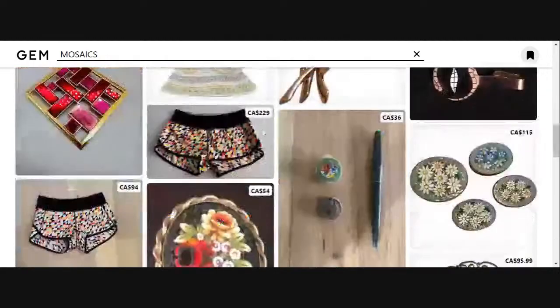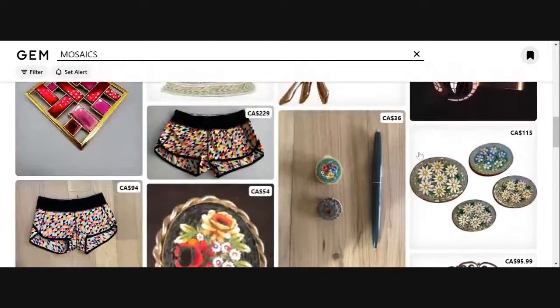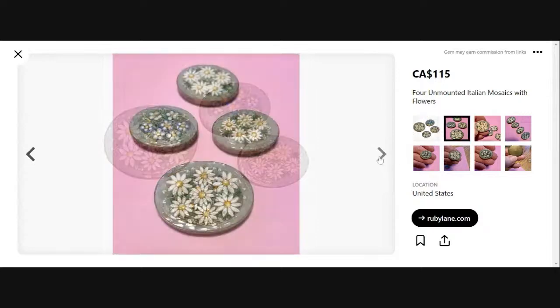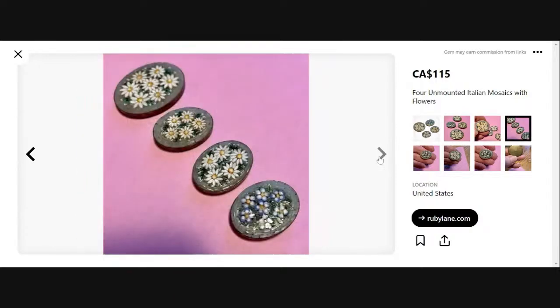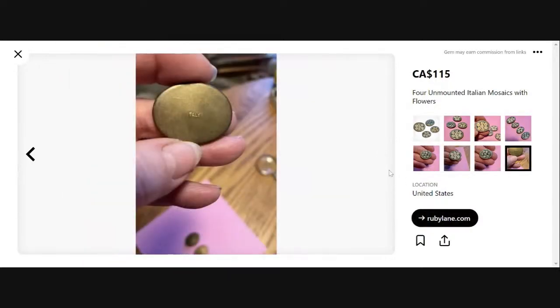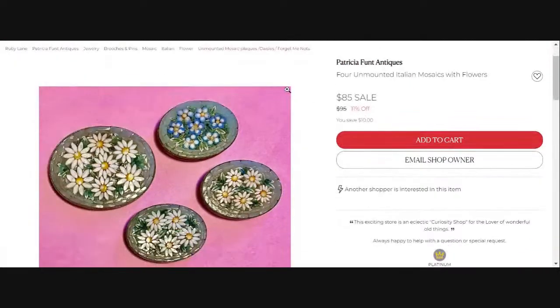See, these are not what I would necessarily expect as mosaics. We've got a collection here of 4 unmounted mosaics. If you are in the market, perhaps to try to make something on your own, this is available on Ruby Lane. And I want to see the back, so this is why I'm flipping. So they say they're unmounted, but they are actually in at least a metal pan, which will help. The seller on this one is Patricia Funt Antiques, and it is $85 USD.